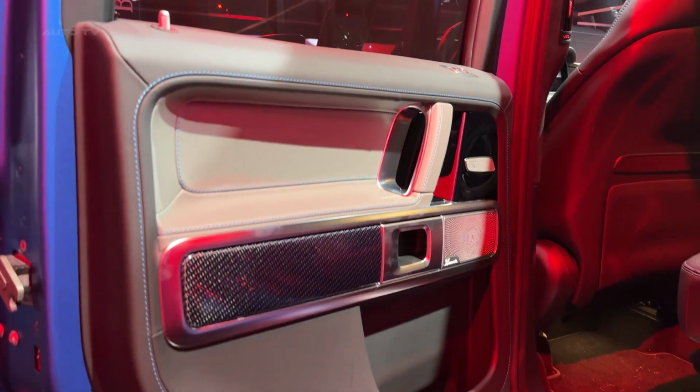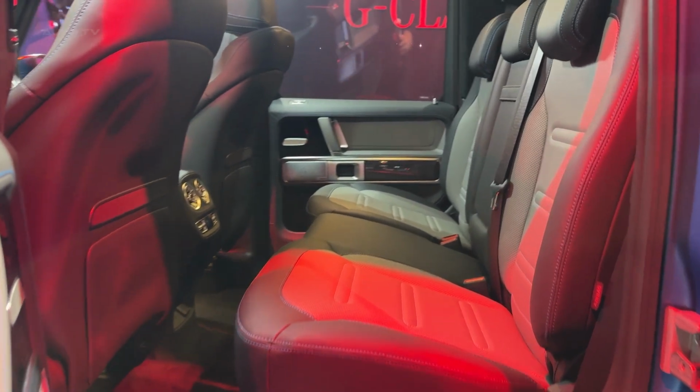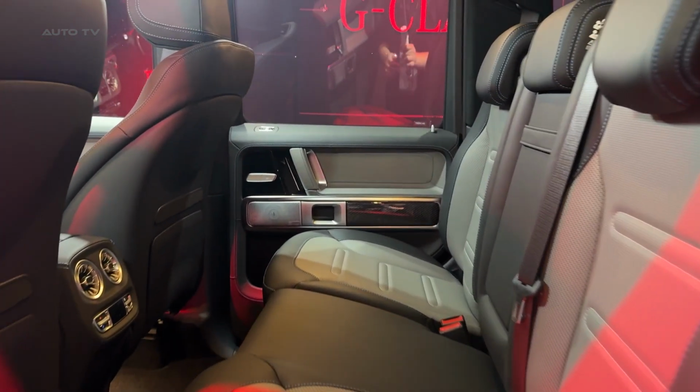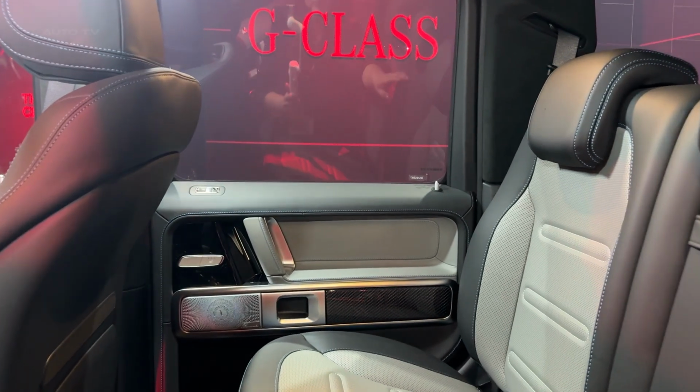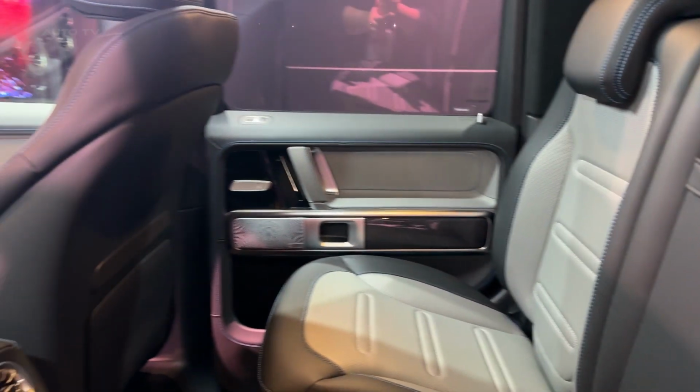You get 3 locking differentials, serious ground clearance, and enough off-road tech to make a Jeep Wrangler nervous. There's even a new camera system that shows you what's underneath the vehicle, though let's be honest. Most G-Classes will never see anything more challenging than a country club parking lot.